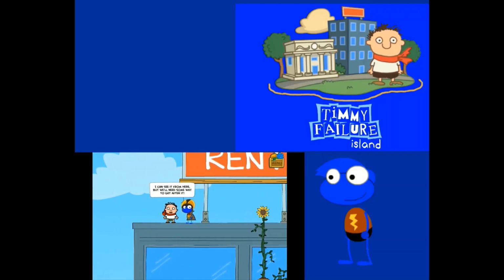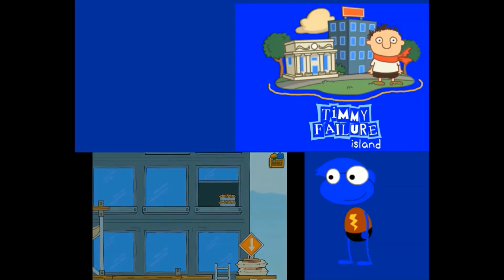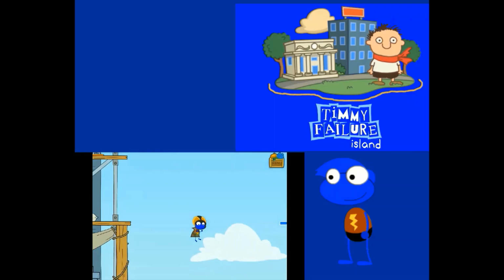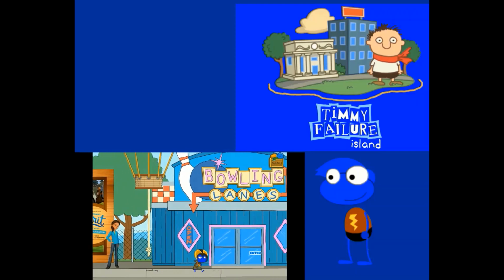Timmy has one solution. He says that you'll need Crispin Flavius's car to come after the truck. Crispin Flavius is inside the bowling alley. Let's go there. Unfortunately, the lady at the booth will not let you pass.